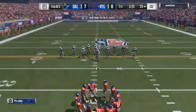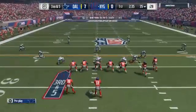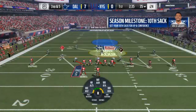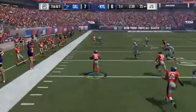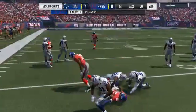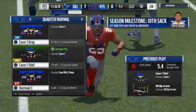So 3rd and medium here, 3rd and 5. 1 receiver left, 3 to the right. The wide receiver moving to a new spot. Now back to throw. Now they set up the screen. That's complete. And he's got the 1st down yardage before being taken down at midfield. It's a pickup of 15 and a fresh set of downs.